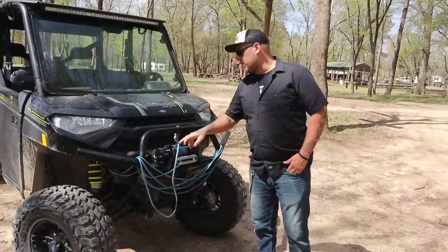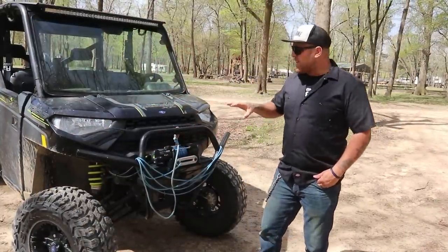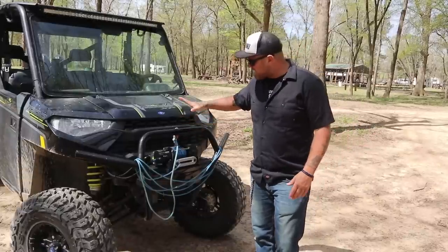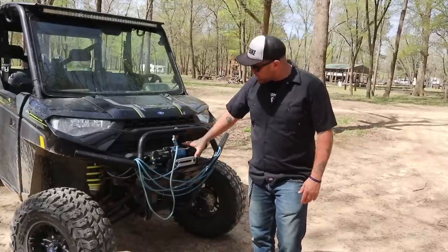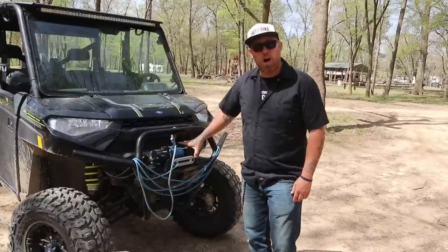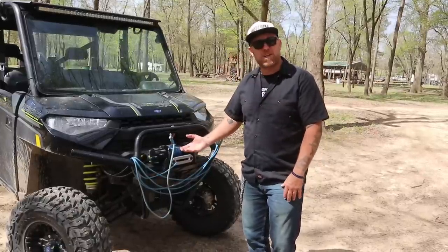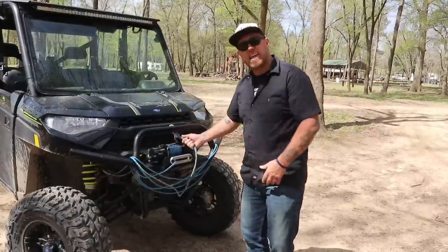The winch on this thing is pretty good. It's a 4,500 pound winch, and the thing I like most about the winch on the Highlifter, as opposed to some of the other machines, is this bumper. This bumper gets that winch up high. So if you're in the mud or you're in the water, which really is what this machine is designed for, it keeps that winch up out of it as much as possible. It makes it easier to access it, get to it, and get out there.